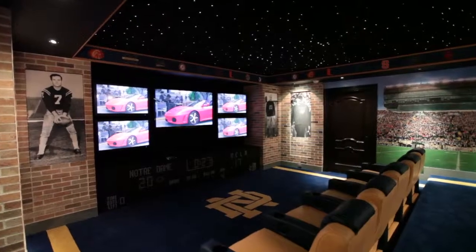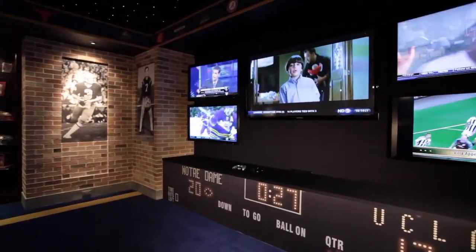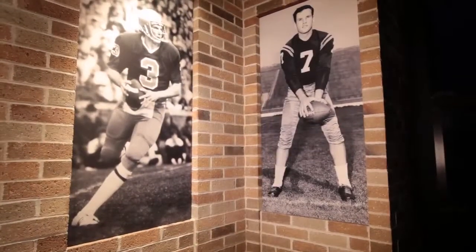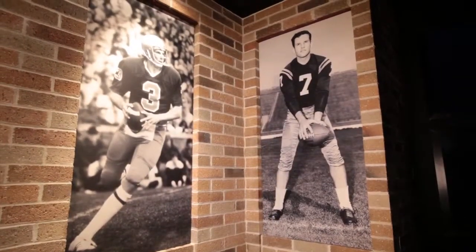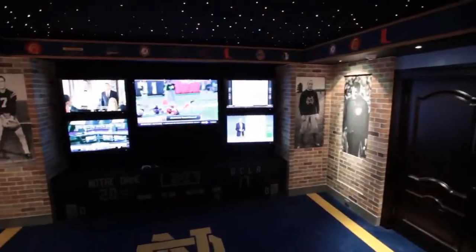To make the whole theater more authentic, we had an idea to install the brick that was originally used only in Notre Dame Stadium. We created a hollow space that fits the speakers within the brick on the front, and that's covered with the famous coaches and the Notre Dame players.